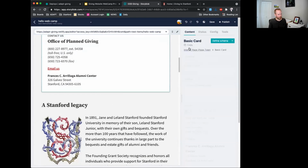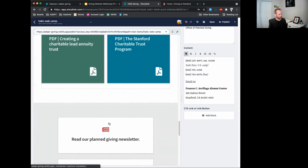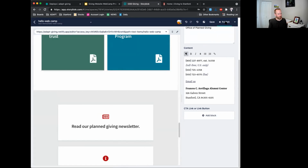But I can come into here. We've got a whole bunch of different content, images, change stuff up. But this is a nice preset that I can run and leave it at that. All right. For the sake of builds, I'm going to hit publish. So, item published successfully.